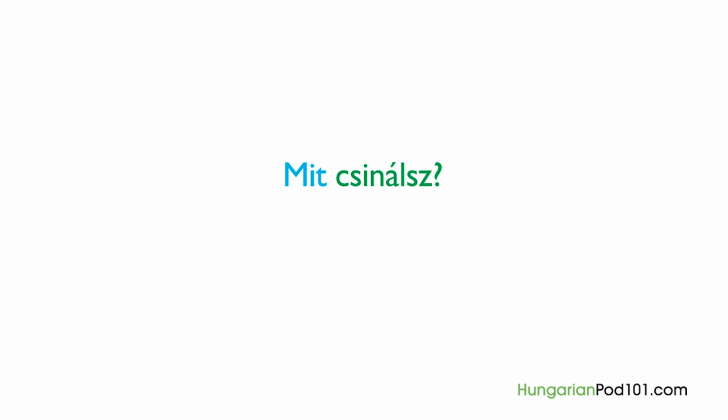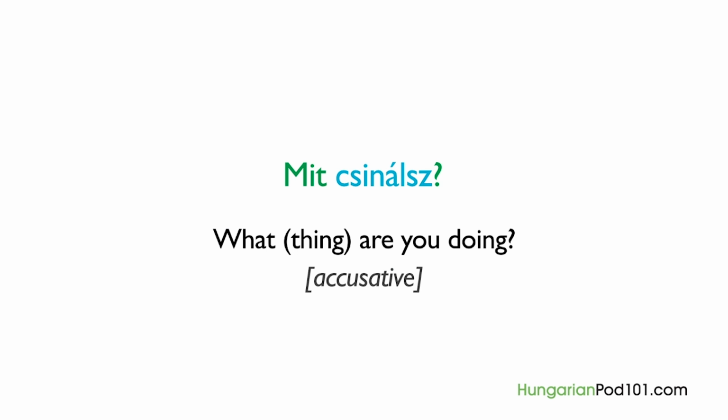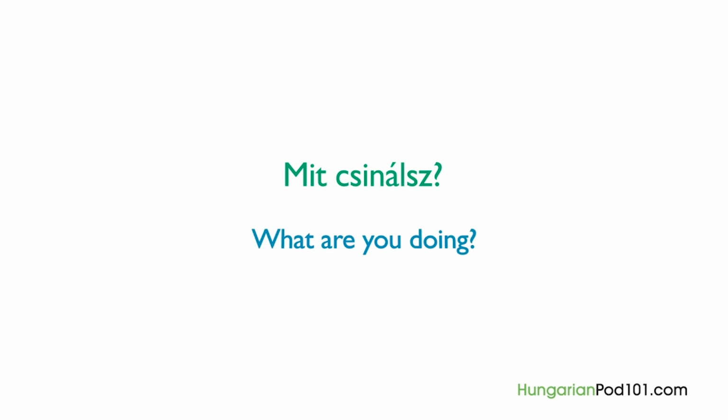Mit is the question word to use in the accusative. So literally, this translates to, what thing are you doing? Csinálsz is the second person form of the verb csinál, which we already studied. So altogether, it is mit csinálsz? What are you doing? The question word stays the same in both formal and informal situations, so you don't have to worry about it. Just pay attention to the correct verb conjugation.